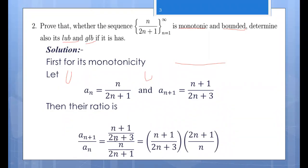That means this one, that is n plus 1 over 2n plus 3, is this one, that's simply n plus 1, and n over 2n plus 1 is this one, so that when we multiply this one, which is n plus 1, by the reciprocal of n, that is simply here, we have this product: n plus 1 over 2n plus 3, which is a_(n+1), multiplied by 2n plus 1 over n, which is the reciprocal of this thing, which is a_n.